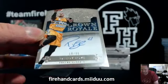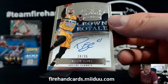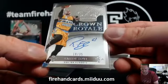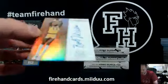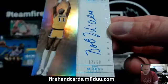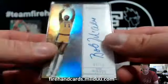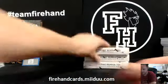Randy Foye for the Denver Nuggets, 18/35. Lombardi with the Nuggets. Foye. And Bob McAdoo, 7/50 for the Lakers. Lakers, KB Rules. Bob McAdoo. Thank you. Box 8.